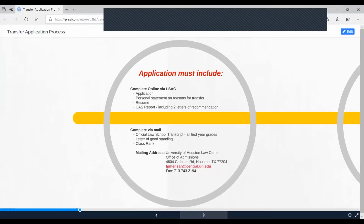You have to complete some portions online via LSAC. That is where your application is. That's where you're submitting your personal statement on your reason for transferring, and that is where you're submitting your two letters of recommendation into your CAS report.